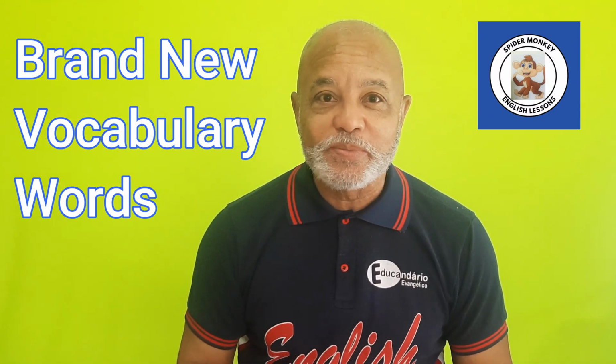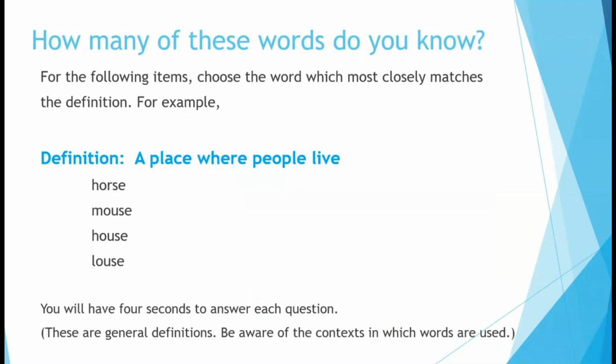Let's go. How many of these words do you know? For the following items, choose the word which most closely matches the definition. For example, definition, a place where people live. Horse, mouse, house, louse. The answer is house. You will have 4 seconds to answer each question. These are general definitions. Be aware of the context in which words are used.